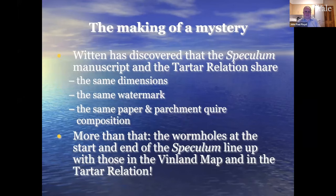So what had Whitten discovered? He'd found that the Speculum manuscript and the Tartar Relation manuscript shared the same dimensions, the same watermark, the same paper and parchment quire composition, but crucially, the wormholes at the start and the end of the Speculum lined up respectively with those in the Vinland Map on the one hand and the Tartar Relation on the other. It proved that the Vinland Map and the Tartar Relation had been separated in a single volume by the Speculum, which went between them in the middle.